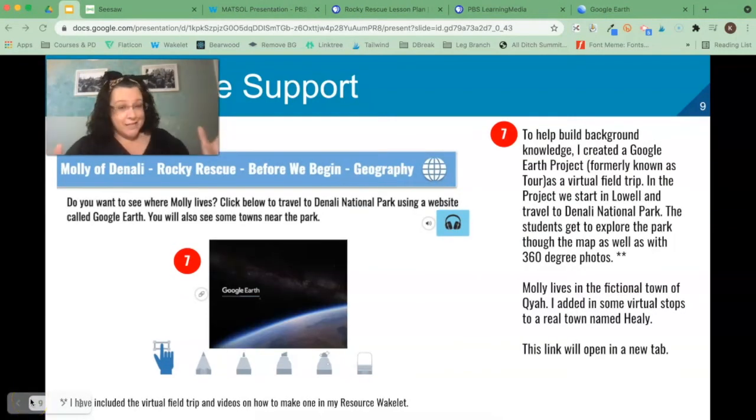The social studies teacher in me could not give up a chance to do background knowledge through geography. So to help build background knowledge, I created a Google Earth project. These were formerly known as tour builders. And it's like a virtual field trip that we can go to Alaska. So we're going to start in Lowell. We're going to go to Denali National Park. We're going to explore the park through the map as well as 360-degree photos.